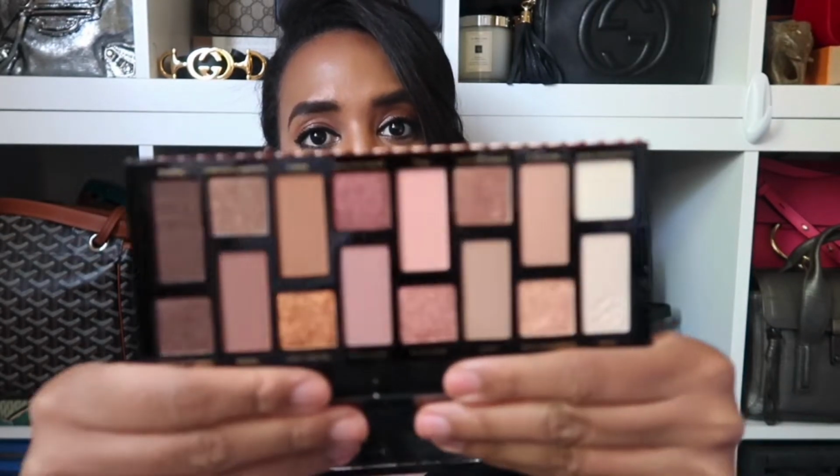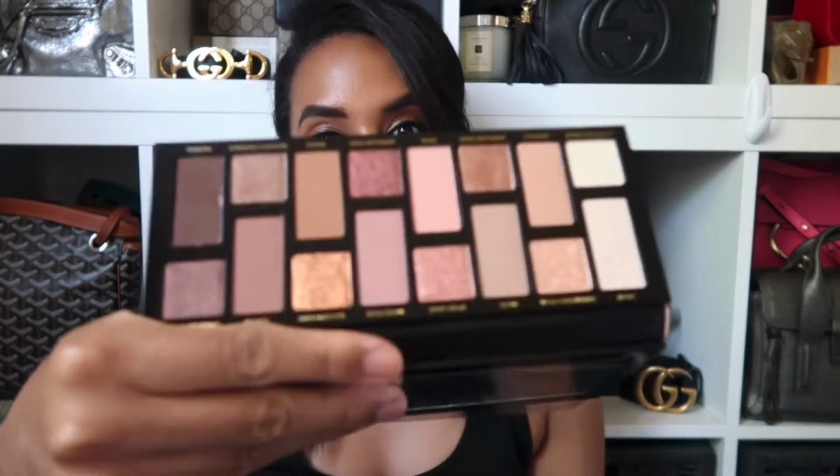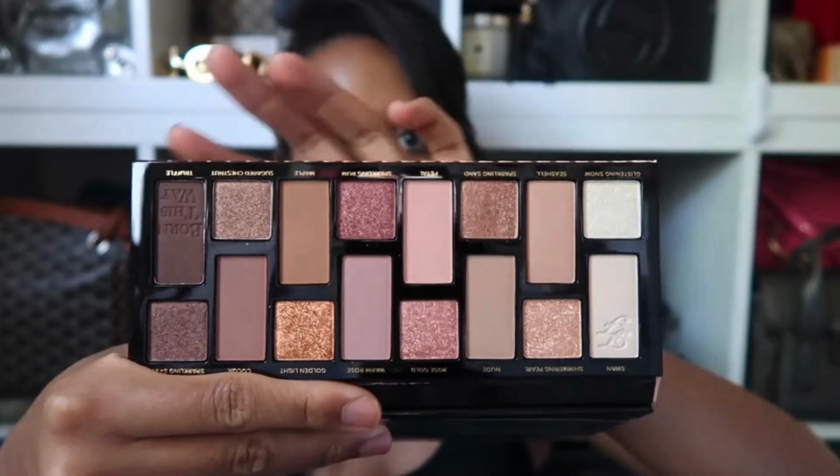The first thing that I got was the Too Faced Natural Nudes eyeshadow palette. This one was one that was going in and out of stock as the sale was starting. So I'm really excited that I was able to get my hands on it. These nudes look absolutely beautiful. I can't wait to use it. I find that the mattes are something that I could easily wear for work each day, and then I could easily pop this shimmer onto the center of my eye in the evening if I was doing a last minute date night. So love this.